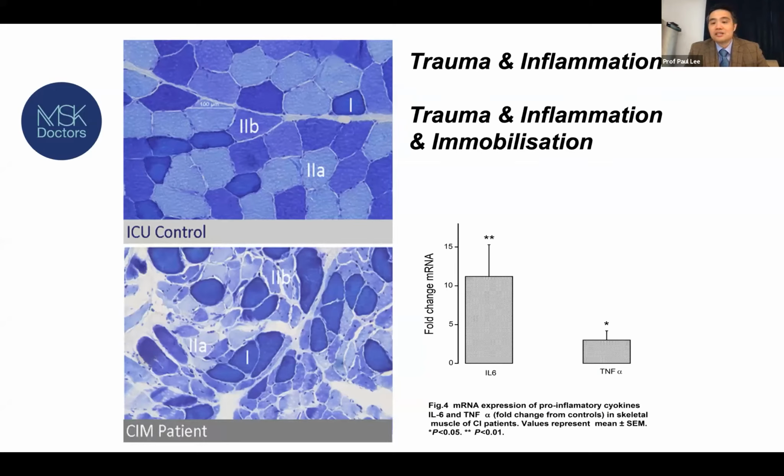You can see there is a high level of IL-6 as well as TNF alpha released into our body. So it's a chemical that can cause the problem. With the chemistry and immobilization added together, we're really severely affecting our muscle fiber. This is a very good study of a patient in the intensive care unit who is critically ill, versus someone who is not critically ill, and someone who is critically ill and immobilized. You can see there are very big changes in these histology slides.